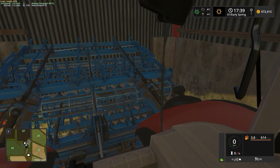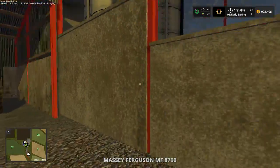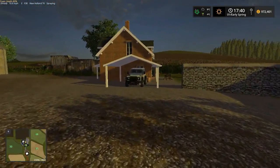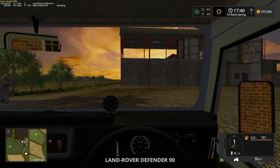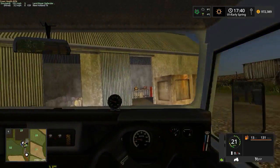That's as far back as I can go with it. It just fits. Now, we will have to go back and get Helper E. So we'll jump into Virtual Farmer's branded Defender here.